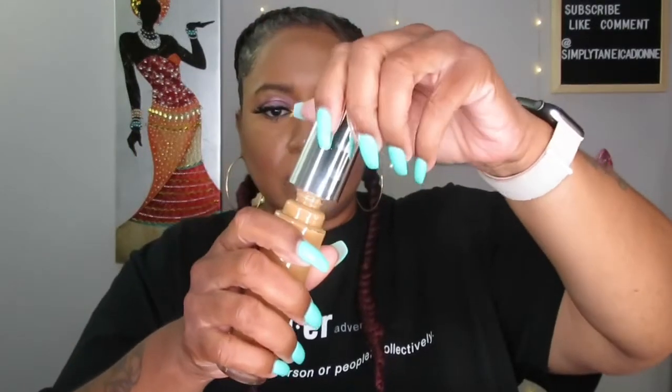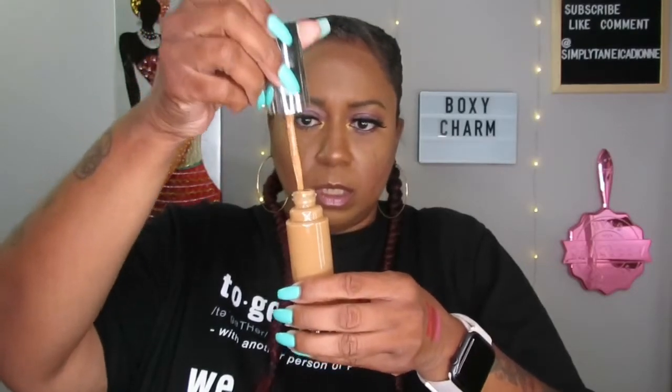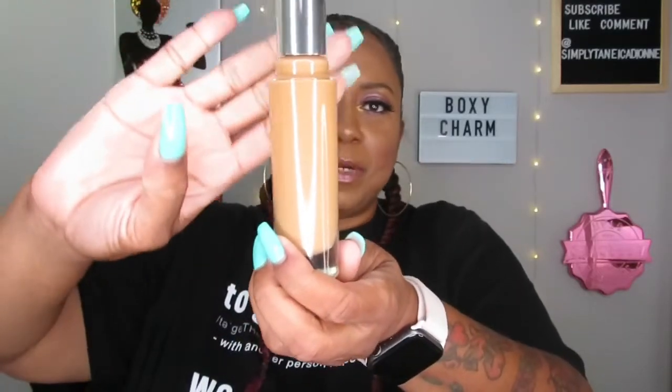Let me see. Hold on. Did I do the same thing again? Am I supposed to pull this? I always do that, guys. I'm supposed to pull it off, but I always end up twisting it. I don't know why I do that. But anyway, it has a pump, and this is the color. It looks okay. Let me just see.